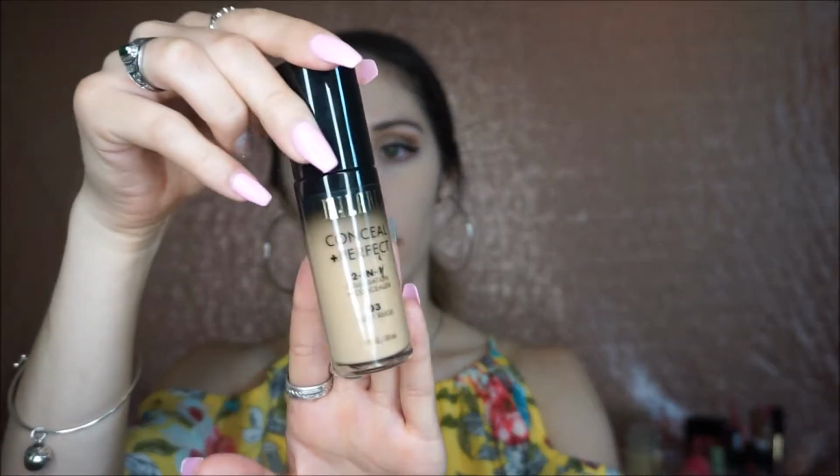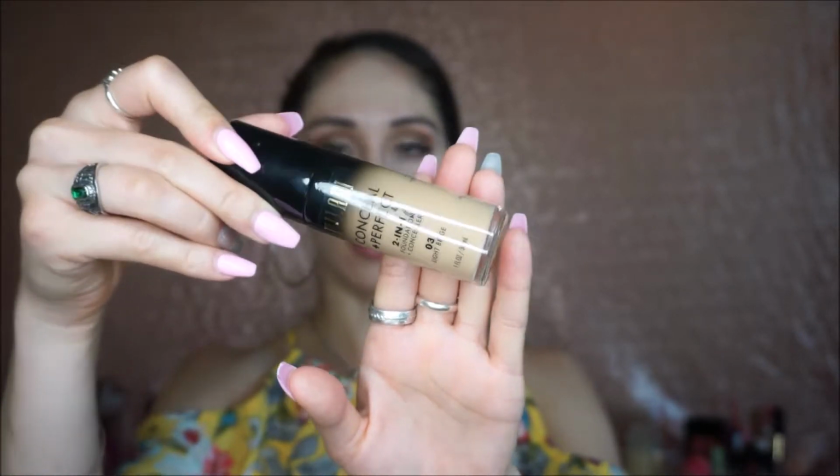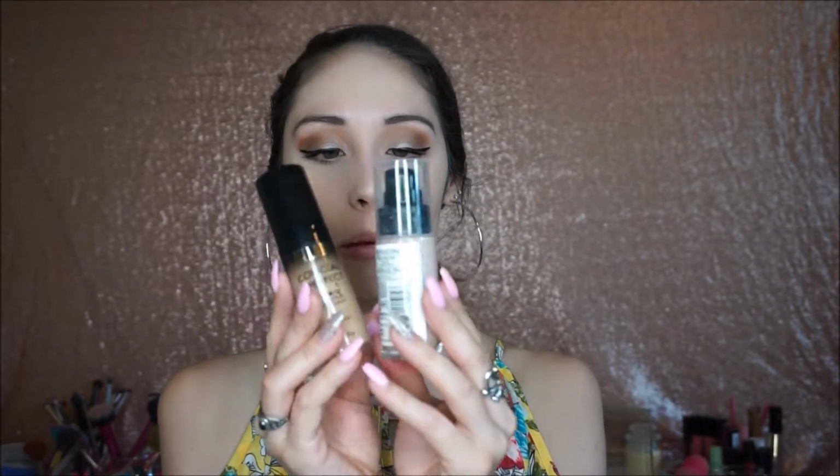Another one that I'm loving, which I haven't worn in like a year because it's really dark for me right now, is the Milani Conceal and Perfect. And this one is in light beige, but you can tell it's really dark for my skin right now. But I feel like this one really does act like a concealer and foundation. I absolutely love this foundation. I think I'm going to go back and get the lighter one, but I know it comes in a little bit darker, and I'm going to match it because I'm planning on getting tan this summer. So for drugstore, these are probably my two favorites for full coverage.